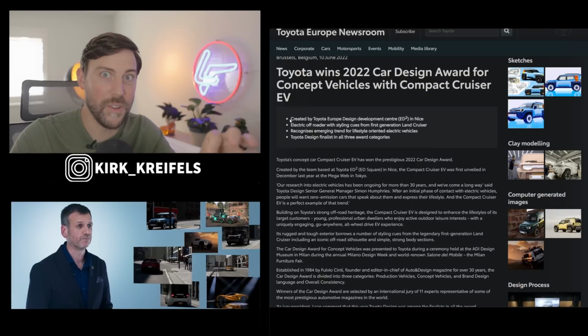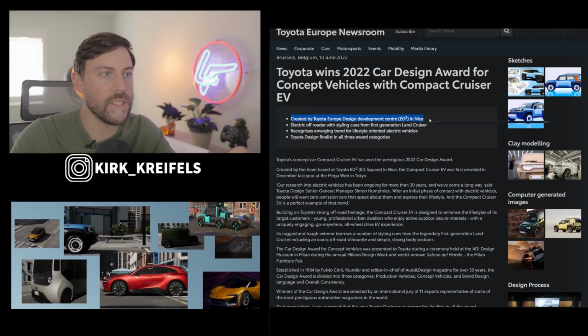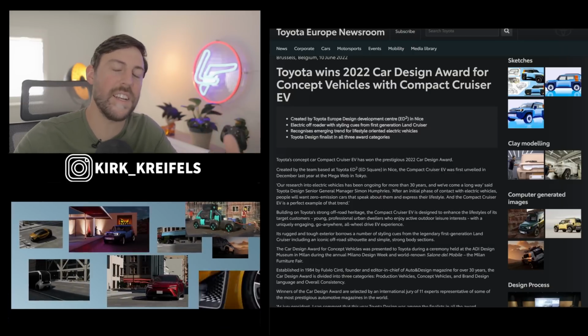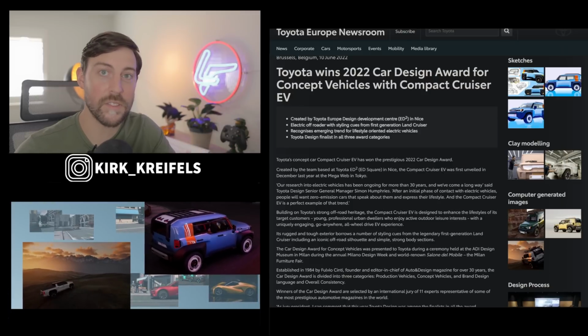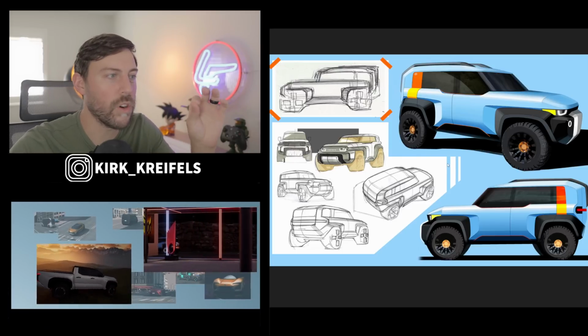Before we get into all the new images of this vehicle, it is created by Toyota Europe Design Development Center in Nice, France. So a lot of us were thinking, oh, these vehicles are just designed in Japan. Not the case. This EV showcase is a conglomeration of the design studios around the world. It's pretty neat. So we'll start with the sketches and then we'll work our way down.